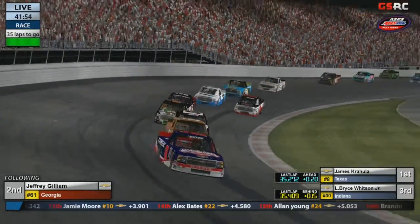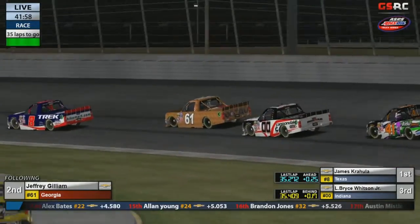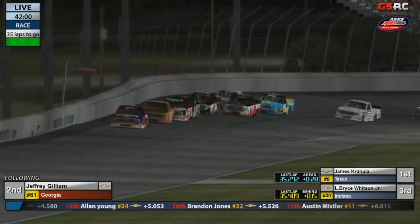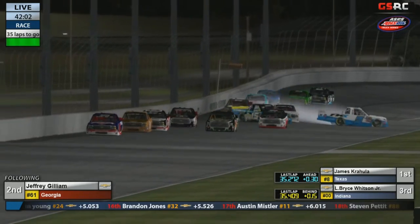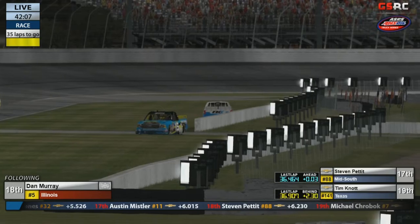I am really surprised at Jeffrey Gilliam tonight right now. Hopefully he's not burning off his tyres right now, but even if he is, it seems short runs. This track does have a bit... Oh, and around goes Dan Murray. Points lead, and Ricky Hardin's in it too. Oh!